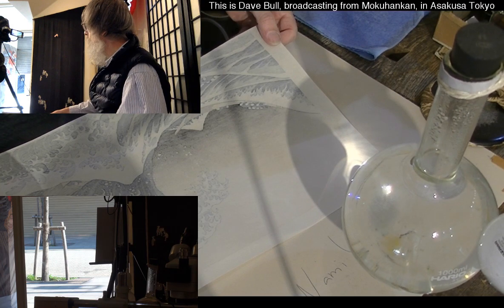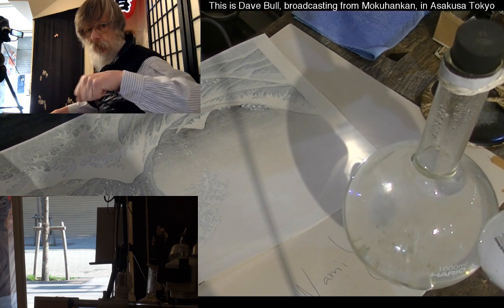Helicopters, more than one. Oh no, helicopter plus luggage.